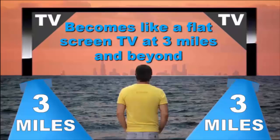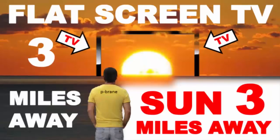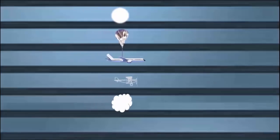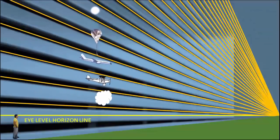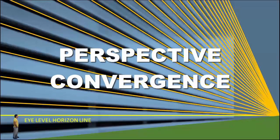Your horizon then, and the convergence that takes place, occurs about 3 miles out. Here's the crazy part. Visually, clouds, sun, moon, stars, airplanes, everything would go to your horizon because that's where the convergence point is. That's where it would visually go from your perspective. Now, when I say visually, I don't mean some visual apparition or optical illusion, so much as I just mean perspective and convergence, right?